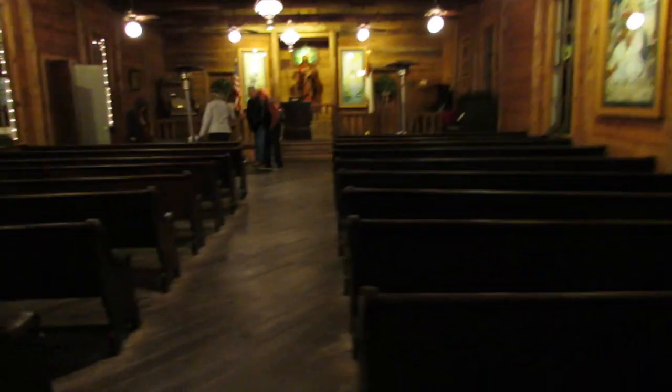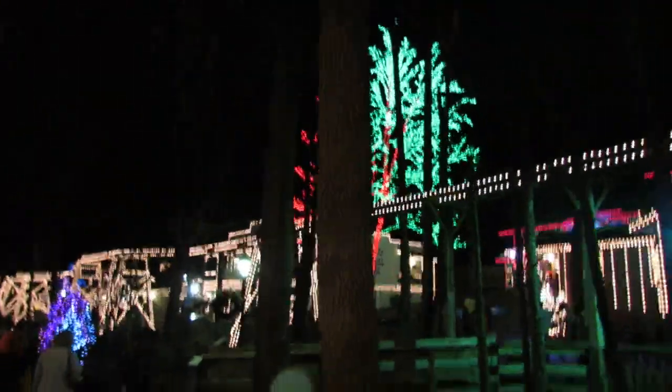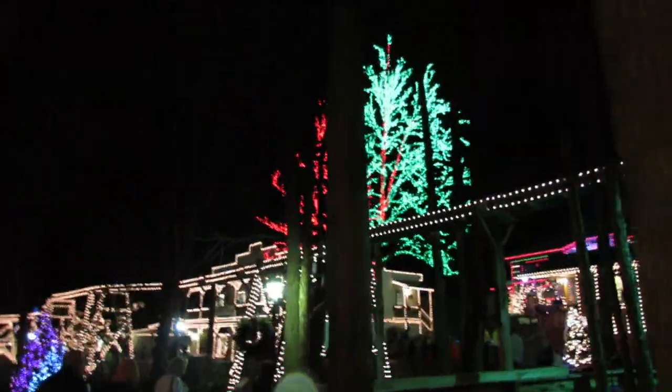Pretty fancy. Not really Christmas decorated in here, but definitely have some church things, like pews and stuff like that. I'm going to walk out here before I offend somebody accidentally. We got a ramp here. That's cool. And another look at the fancy, fun little tree over there.